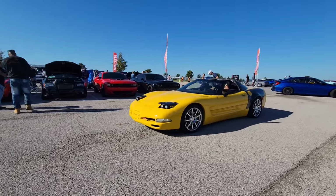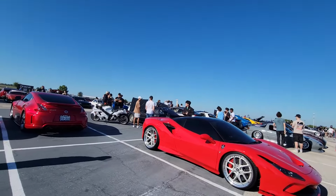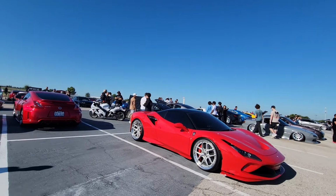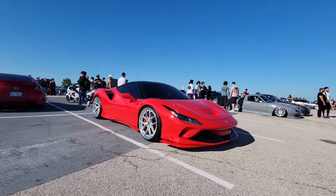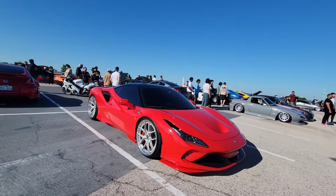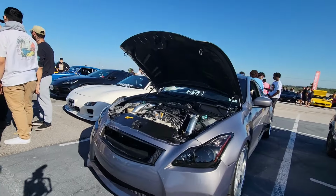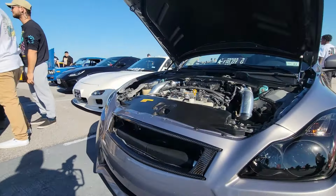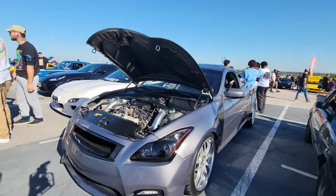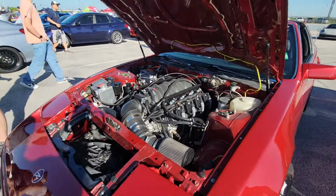Living that Corvette life. C5. Look at the spec on this. This is nuts. Oh, this is clean. That might be the thumbnail. Ladies and gentlemen, that is nice. Gotta get some G-Love. Oh, man. Yeah, it's a lot faster than mine. Nice. Yeah, that's all that needs to be said there.